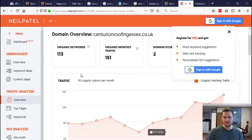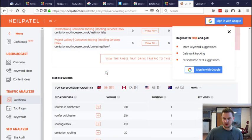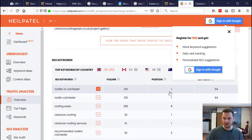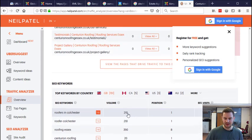This is going to give you an overview of all their data. That's not what I'm interested in right now. What I'm interested in right now is if we scroll down to SEO keywords. So right here we can see all the keywords that they're ranking for, how many searches that keyword gets on average per month, and how much traffic on average they get per month.